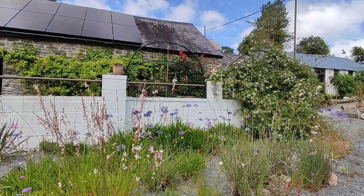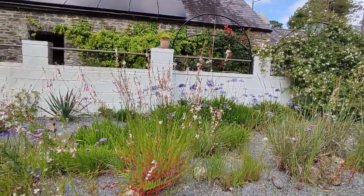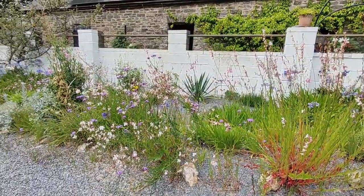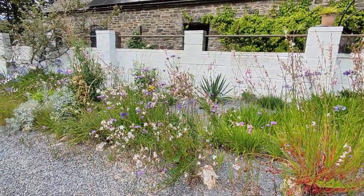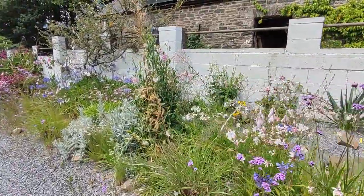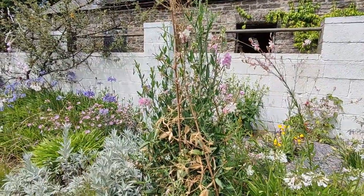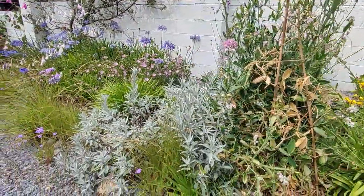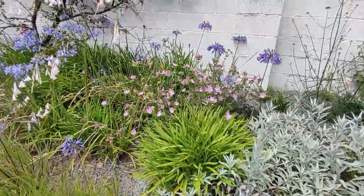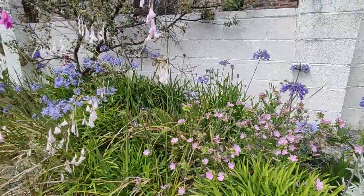Just on the other side here, there's the summer jasmine. And then they've got the delicate butterfly-like flowers of the Gaura lindheimeri. Some perennial sweet peas. Grey-leaved Artemisia. And a wildflower, a wild mallow. I just like that.